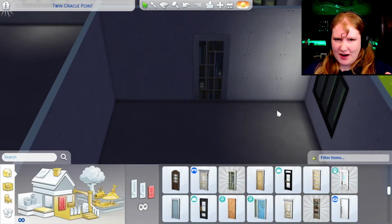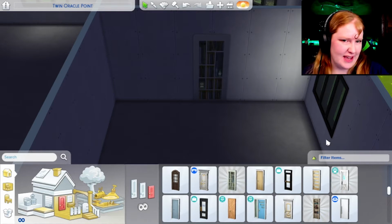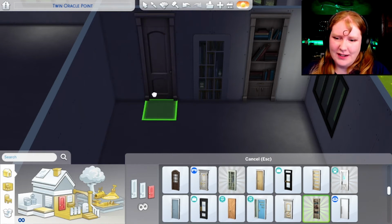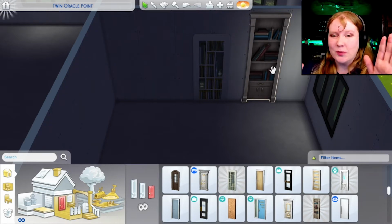Pause. Do you see what I've done? It's a bookcase hidden door. I love these things. I want one in real life. And look, there's an even taller one. Look at that. I love it. Oh, it's cool. I don't know which one I want more. Do I want the really tall one? Well, let me get to building some more and then we'll see.